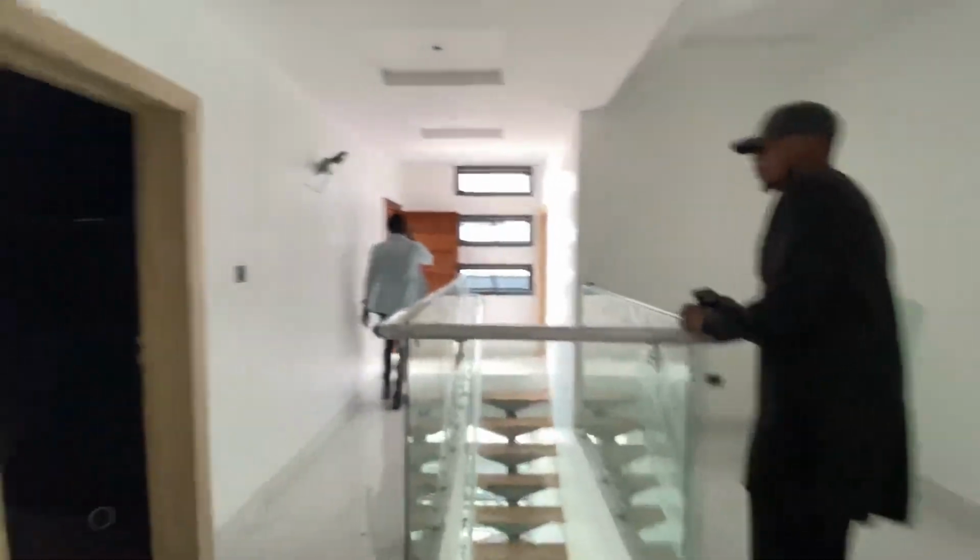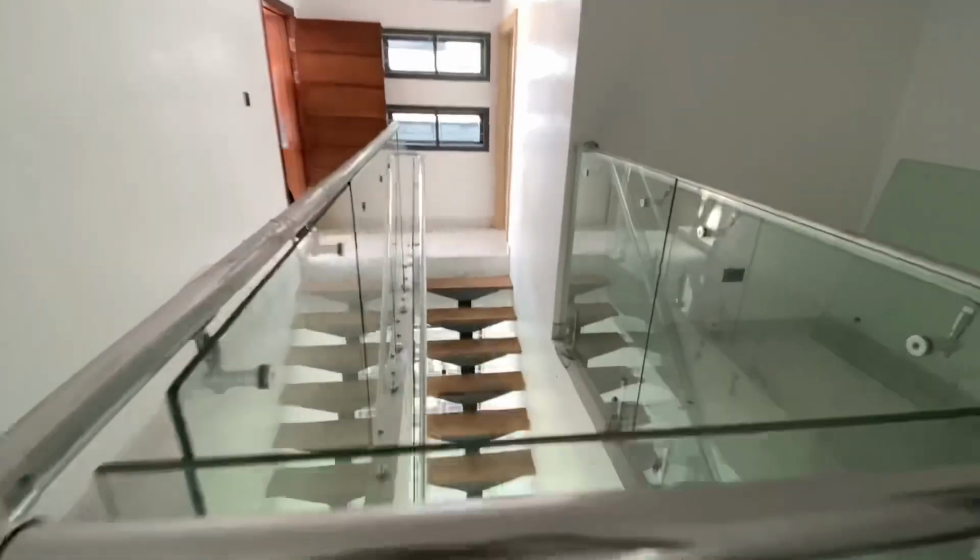Nigerians are so tall. Look at how tall this is, guys. Oh my God.